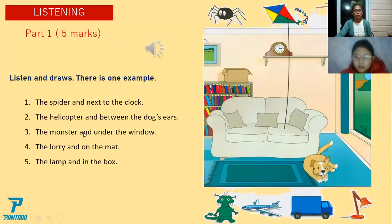Part 1. Look at part 1. Now look at the picture. Listen and look. There is one example. Can you see the line? This is an example. Now you listen and draw lines.